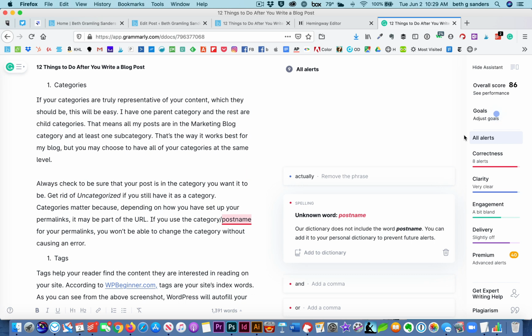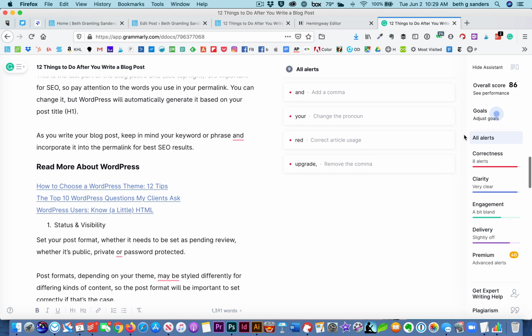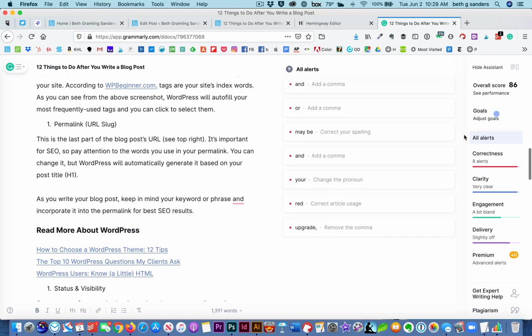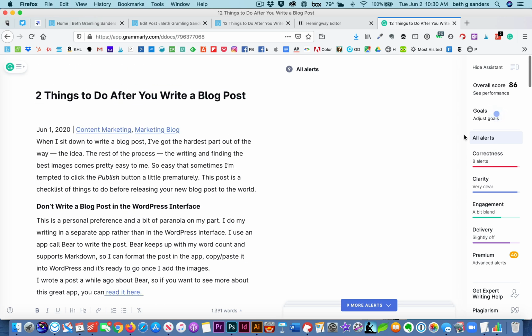So over on the far right, you've got an overall score, and then you can see correctness, clarity, engagement, delivery, and then this is a freemium app, so there are some premium features that you can get that will tell you more about your writing. But both of these things will flag an incorrect use of a word or incorrect punctuation where you need a comma and that kind of thing. So they're both very, very helpful.